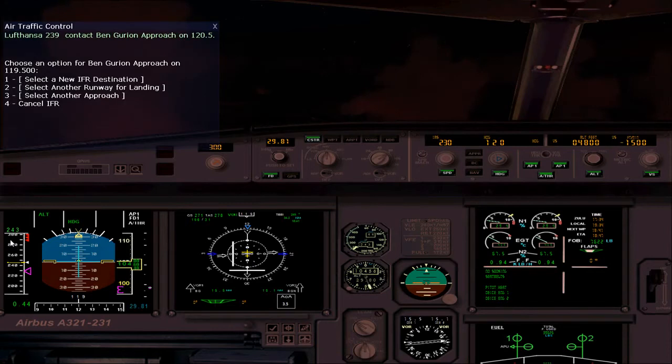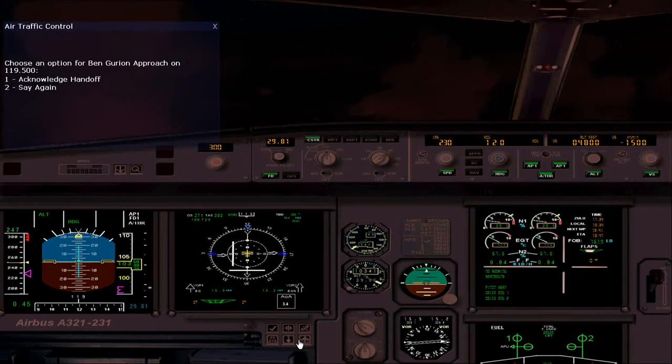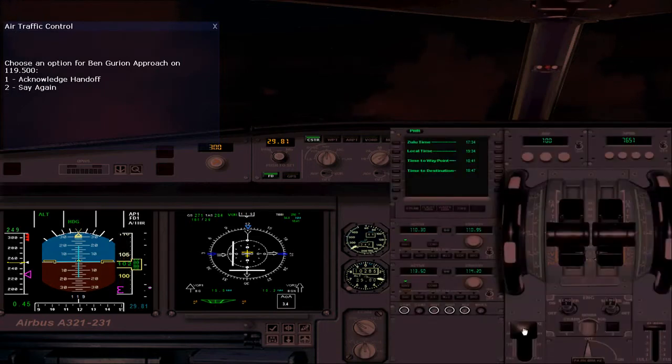Keeping an eye on my airspeed there, it's creeping up a little bit. We'll be watching that closely. Just going to apply just a little bit of spoiler just to bring that airspeed back down.